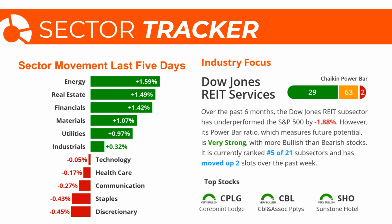So some of the names in there that have very bullish ratings: Core Point Lodge, CPLG, CBL and Associates, CBL, and Sunstone Hotel, SHO, all have very bullish Chaikin power gauge ratings. So those are stocks that you might want to run through and do the analysis, right? Are they outperforming? Chaikin money flow there, right? The analysis that we run through every day. These are names where you could potentially look for ideas.